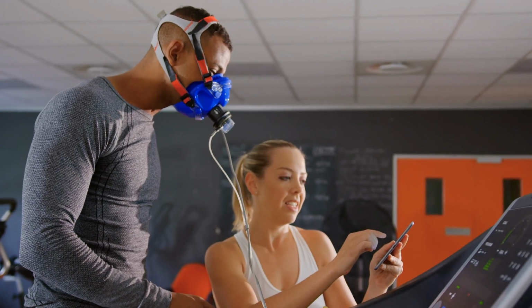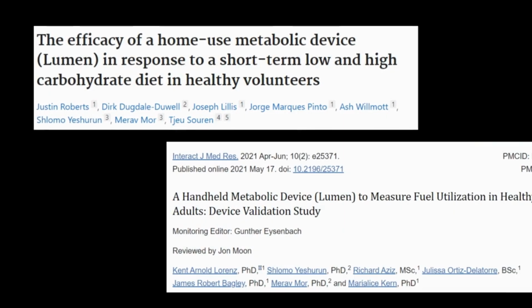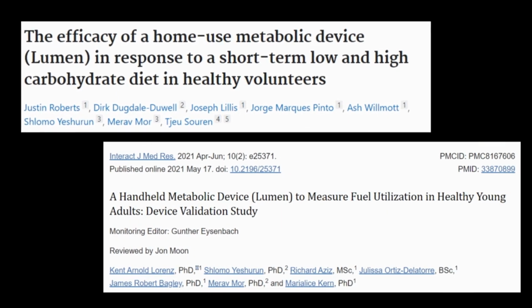Normally, it requires a large machine in a lab called a respirometer to measure these values and calculate the respiratory quotient. But it can now be done with this small handheld device, the Lumen. The device calculates the respiratory quotient by measuring the amount of carbon dioxide in your breath. The algorithm takes into account your age, sex, and weight, as well as the ambient temperature and humidity. The Lumen device has been shown to be accurate in measuring the RQ and has been verified in a couple of clinical studies when compared to a lab-based measurement.